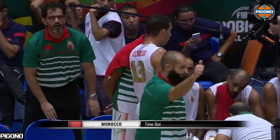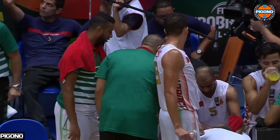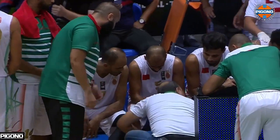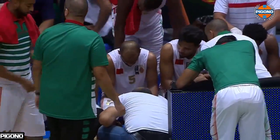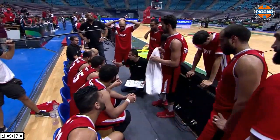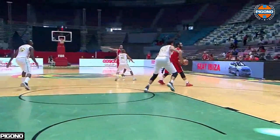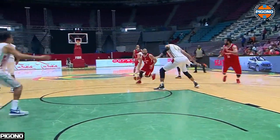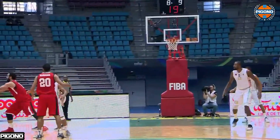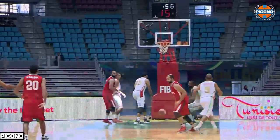Morocco has already 3 players in double figures, and 2 players very close to it. That tells us that they play a really team game, and that's true. They're sharing the ball as well, because they're really trying to find a way to attack that inside space, and the Egyptian side is doing just a great job filling that space. So it will be interesting now to see if both teams can maintain this high percentage from the arc in this third quarter. It could make all the difference in the end.